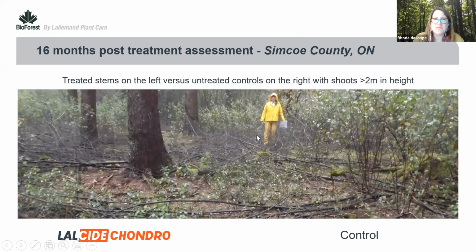And so here you can see what this kind of looks like in the field. I think that's John McLaughlin standing out there, in what looks like pouring rain. Like I said, John and Al put so much work into these trials, all of this cutting and hauling and painting, just very impressive. But here you can see the treated stems on the left. There's basically nothing higher than your knee, compared to on the right where the shoots are over 2 meters in height. Just incredible. This was treated at the same time.